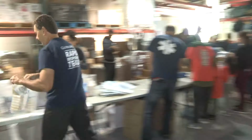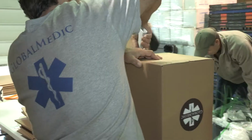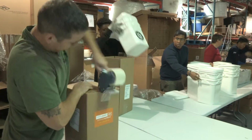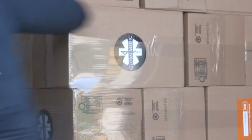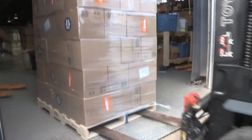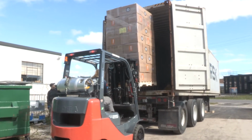So the key here is to give families exactly what they need to get through this war, give them the solutions to the problems they face, and we drive these costs down by having the volunteers in. So today, we're packing 1,440 of these kits. They're gonna get to our partners in Yemen and be distributed to families in need. We need to do more, and we need your support.